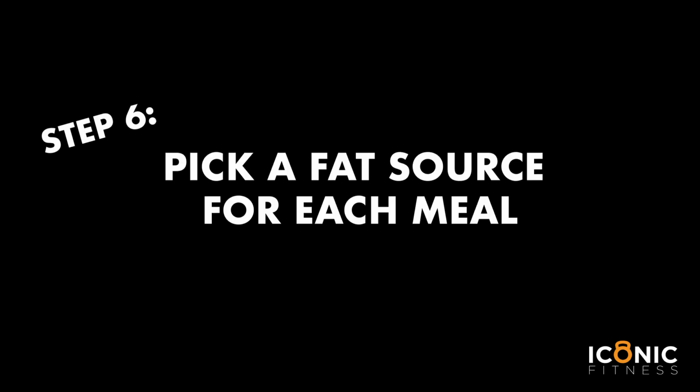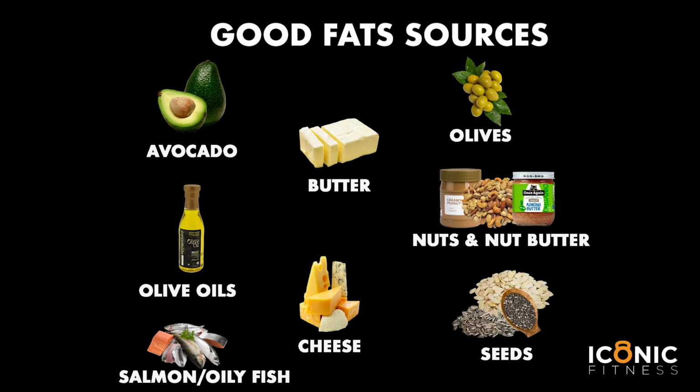The last step for your meal planning is to pick a fat source for each meal. Here's some good fat sources. People think fat is unhealthy. That is not necessarily true, especially if you get good sources of fat. Your body actually needs this in the diet, and as long as you're eating the right amount, you can still match your calorie targets. So some good fat sources are avocado, olive oil, salmon or other oily fish, butter, cheese. Yes, you can have butter and cheese. Olives, nuts and nut butters, and seeds.